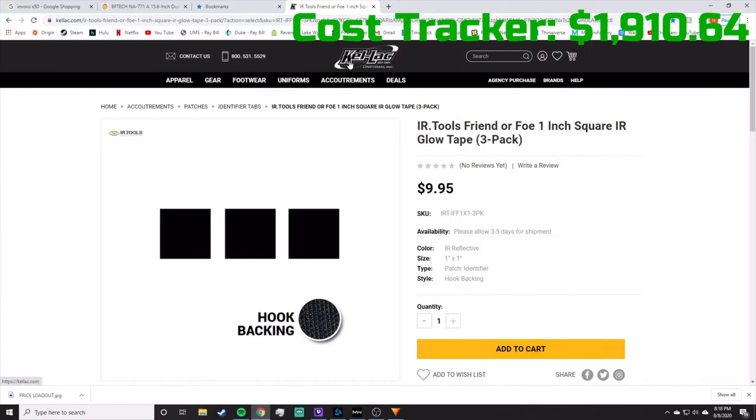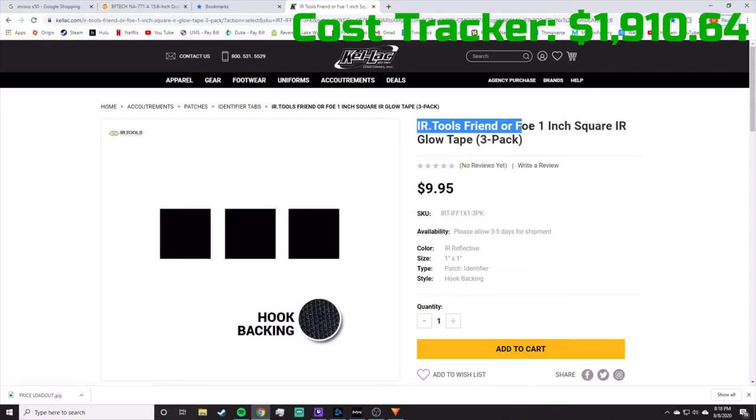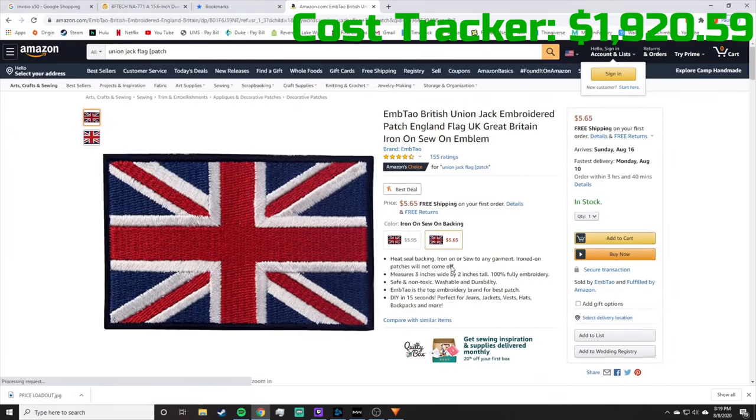All right, so this is Kellek. I'm gonna say Kellek. This is their website. They sell these IR tools, friend or foe, 1-inch square IR glow tape 3-pack. So you get a 3-pack and you're almost done with your whole kit. These come in at $9.95.